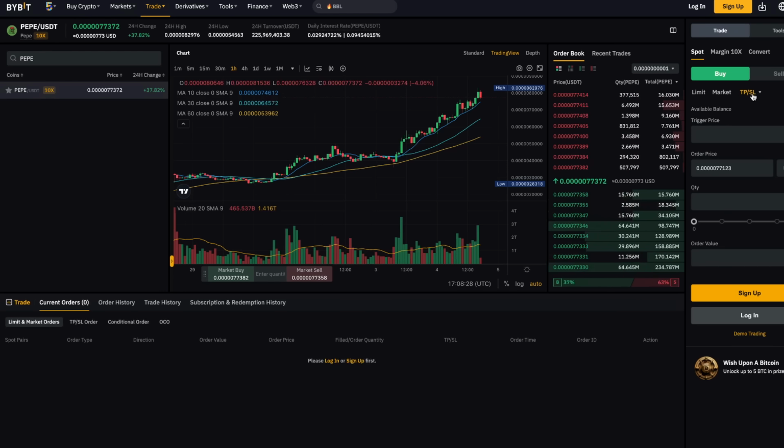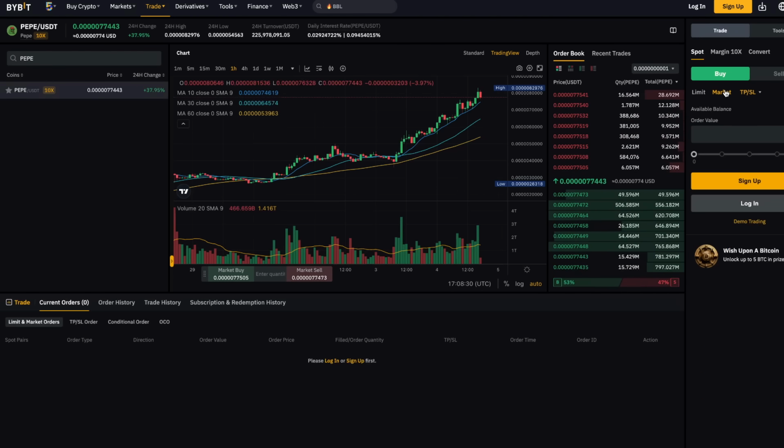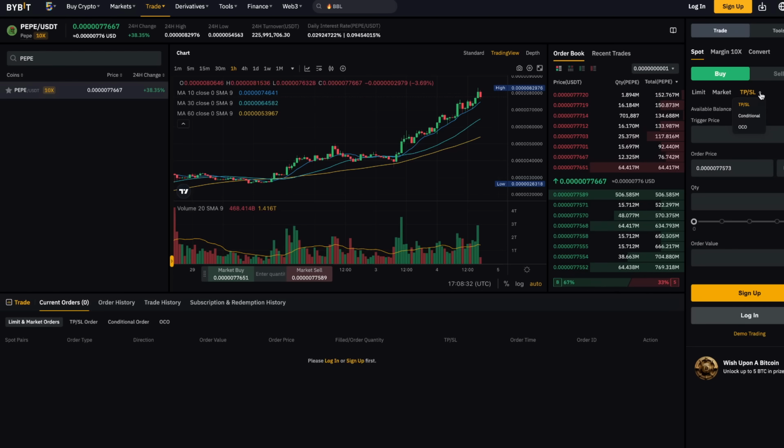You can also do this afterwards, though. You don't need to do this up front. The most important thing is getting in. This is if you have a specific strategy up front. The conditional is if you, for example, want to start buying something once a certain price is hit, and the other one you'll never need, so don't worry. But that's basically for all the big meme coins.